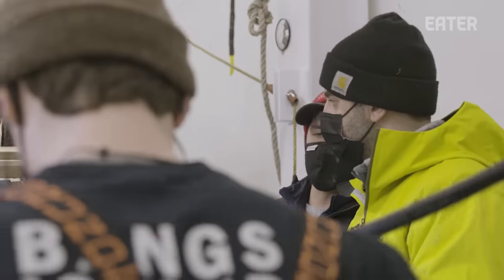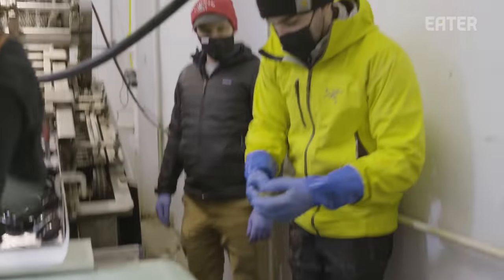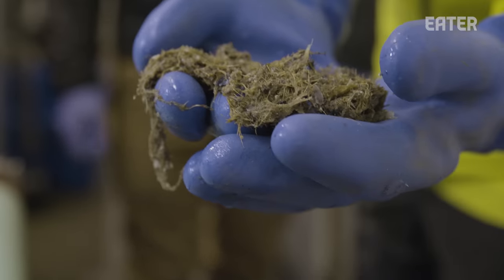It makes all the difference in the world. I mean, we could not do this by hand at all. It just does not work. This is the beard separated from the mussel. It's just all kinds of fibrous stuff in there. The beards of 1,000 wizards.